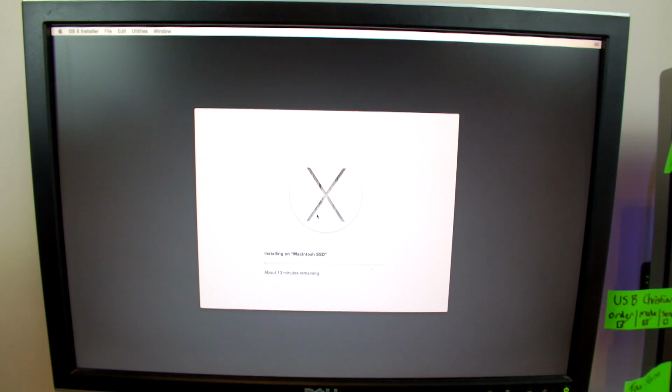So we're installing from a relatively fast USB 2.0 pen drive on a USB 2.0 port onto an SSD. So we should be here for a sort of medium amount of time when it comes to what we expect from OS installs these days. I'm thinking maybe 15 minutes, something like that. So I will get back to you guys when something actually happens, but hopefully this will run smoothly.